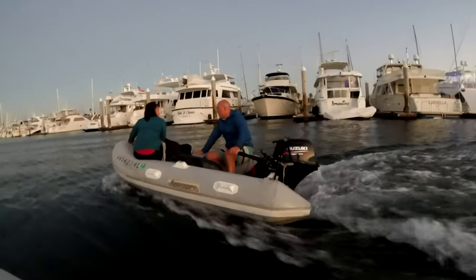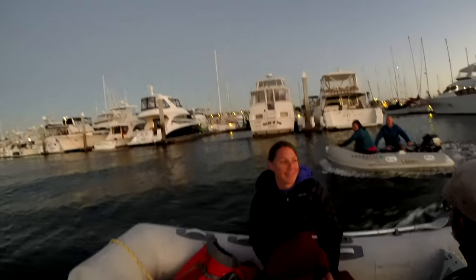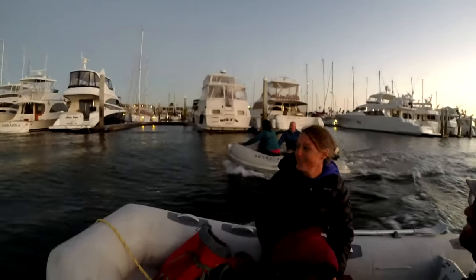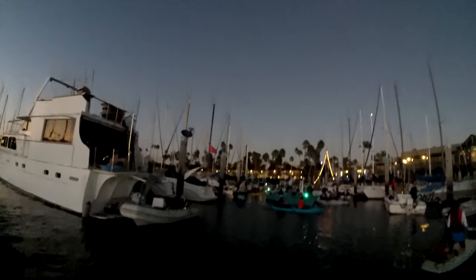Since no extended voyage would be complete without a little Jimmy Buffett, we loaded up the dinghies to watch a Jimmy Buffett concert from the cheap seats. Are you excited? We were joined by about 250 of our closest floating friends.